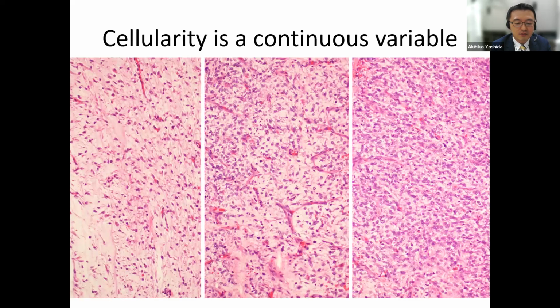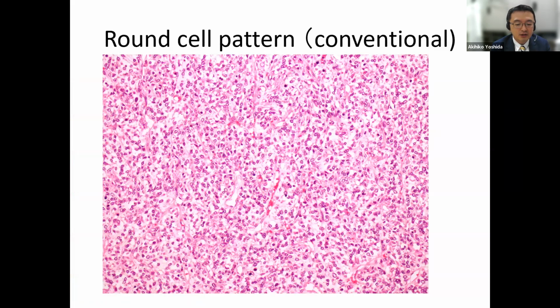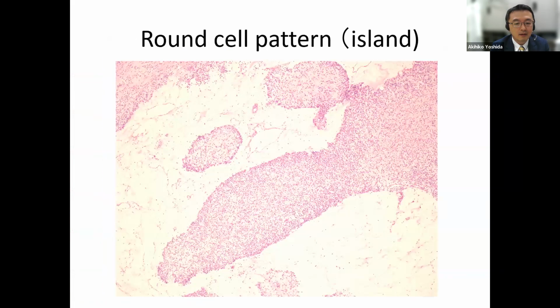Here you can see the spectrum of cellularity in myxoid liposarcoma, and typically the rightmost panel is considered round cell pattern, whereas the middle panel represents a transition pattern that falls short of round cell criteria. The conventional round cell pattern consists of diffuse hypercellular proliferation of round cells that obscure underlying myxoid matrix or capillary architecture. Another known pattern is island-like morphology, in which highly cellular islands or archipelago of tumor tissues abruptly emerge from hypocellular background.